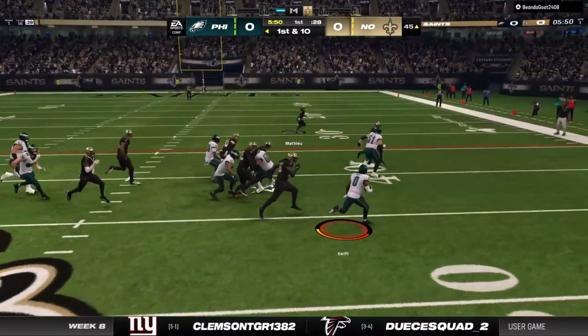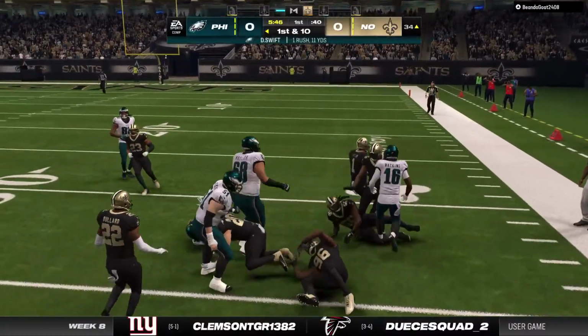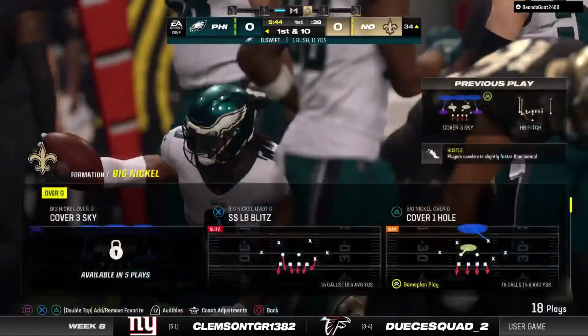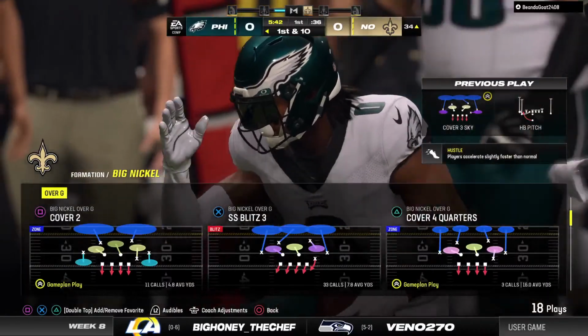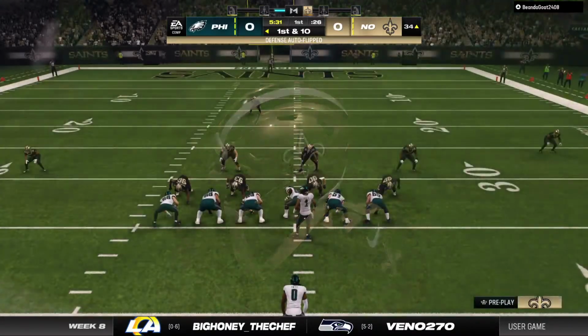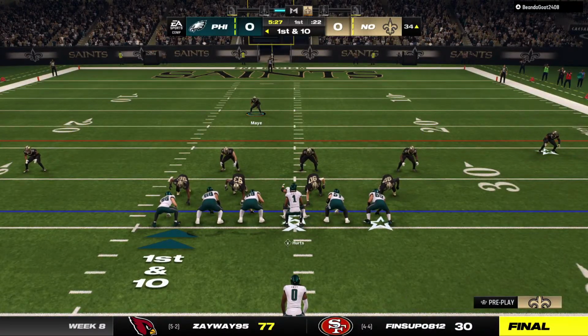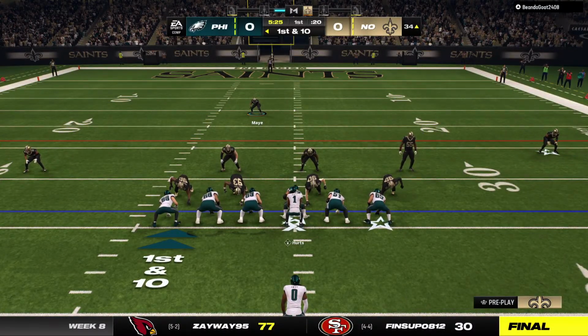On 1st and 10, it's Swift. And good space to operate there as he takes this down inside the 35-yard line. It's an Eagles first down on a gain of 11. Well, there's plenty of real estate for him to maneuver on that run, and let's face it, it shouldn't be a surprise. He's one of the better backs in the league.